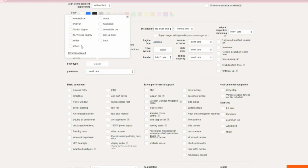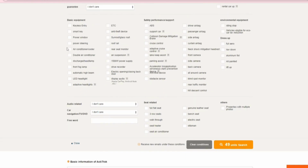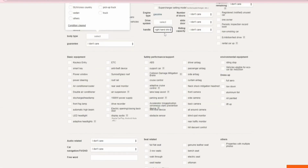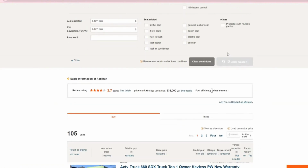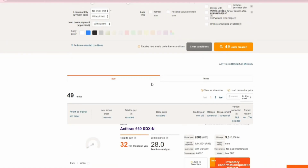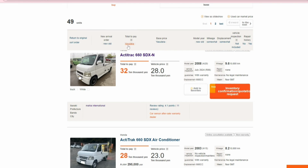You can choose various things, body style, whether you want a truck. If you haven't already filtered down the model, if you choose Honda Acty and right-hand drive, of course there'll be lots. If you choose left-hand drive, there won't be any. So it's a good idea to see how you're narrowing down your search by taking a look at that number at the bottom. So click search and, oh, actually, I happen to really like this first one.